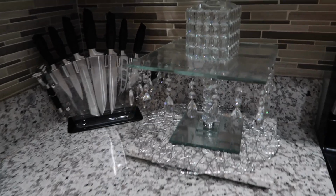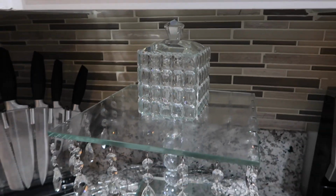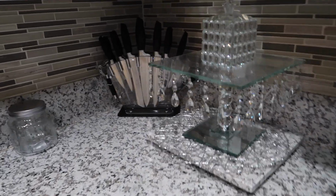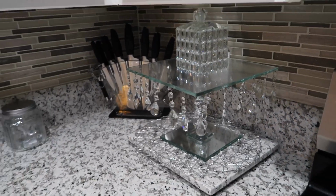Okay, so here, you guys, I just added this jar right here. I haven't put any candies or anything in it yet, but that's where I'll keep it, here in the kitchen. I just think it adds to the layer of these little crystals here. Everything's like crystally, so I think that looks really good there.